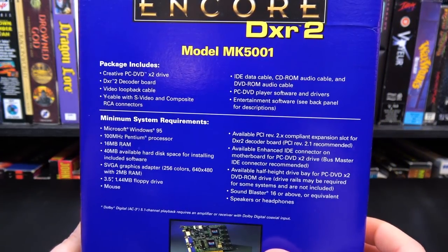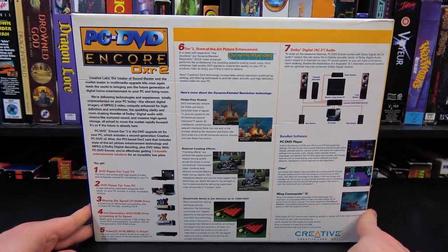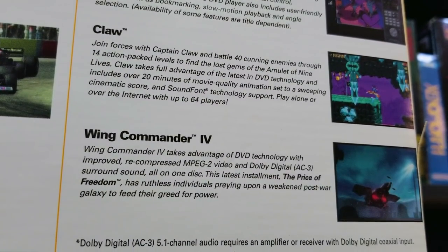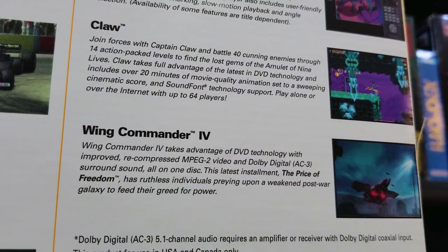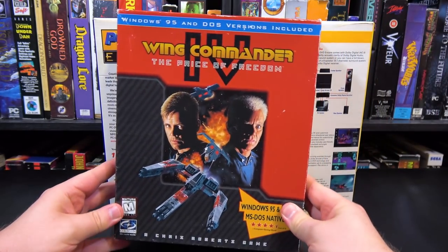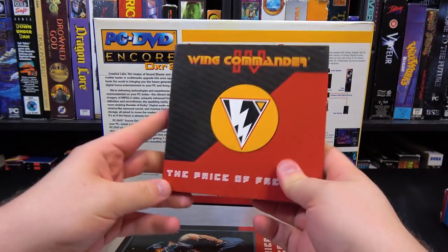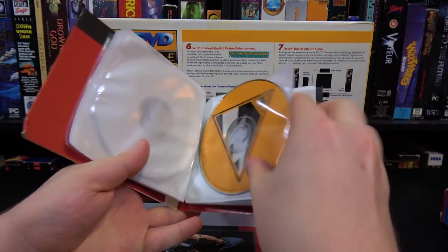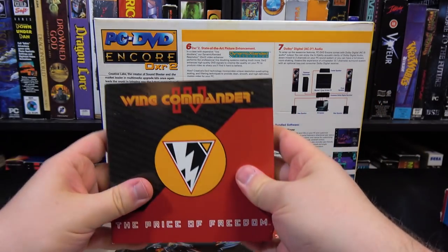It comes with all sorts of goodies inside, and packed in there are some pretty awesome extras. Mainly the game Claw, the DVD-ROM version of the game, which I recently reviewed, and the DVD version of Wing Commander 4. That's pretty sweet because normally it came on CD-ROM in a big old box like this, because it came on 6 CDs. So you had just a lot of disc swapping, and not only that, but the quality wasn't as good as far as video quality and whatnot.